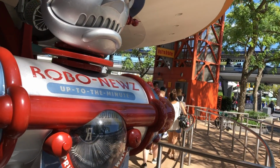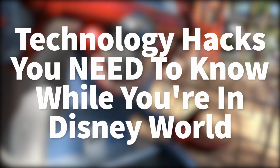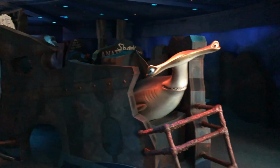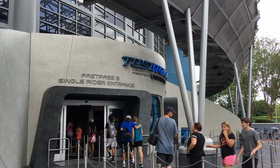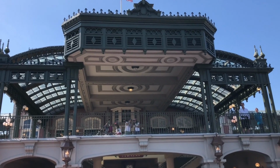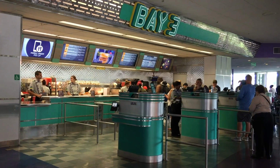Today we are going to talk about some technology hacks that you need to know about to improve your Disney World vacation. There's lots of technology available to you that you can use to really plus up and enhance your experience, and we want you to know about it. We want you to use it because we really do think it'll give you a better overall vacation. Okay, let's get started. First up, mobile order.